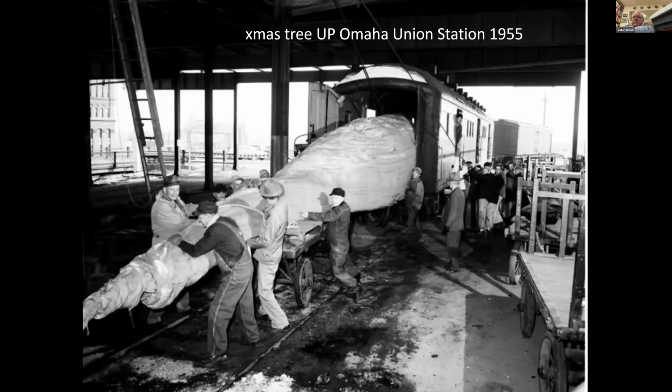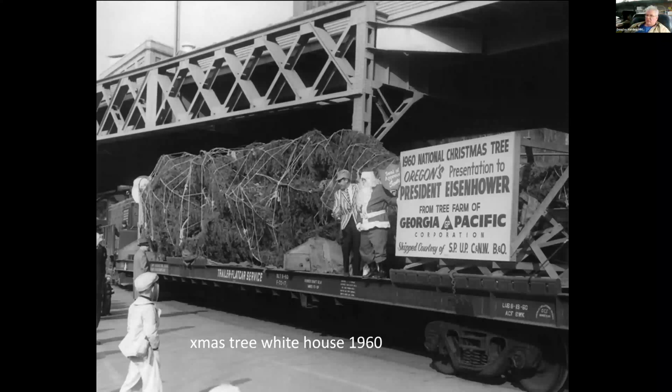Exactly. Now this one clearly says it's going to President Eisenhower for the National Christmas Tree, coming out of Oregon. And look at the shipping courtesy of the different roads that are going to handle this tree. It's long enough they had to get a trailer train flat car for it. Look at the bundling on that tree, every which way. Well, when you consider how big those things are, you just can't get your arms around it to wrap it with something.